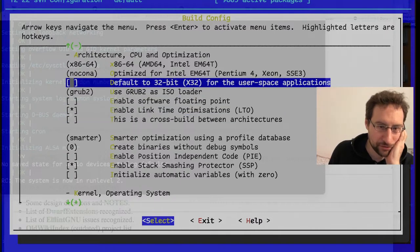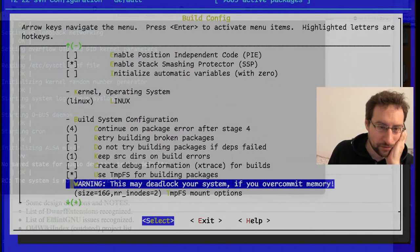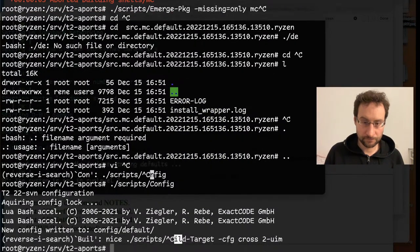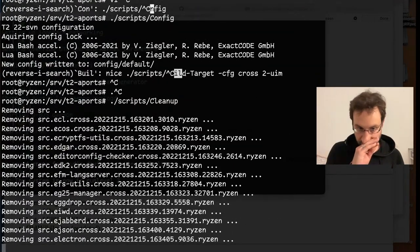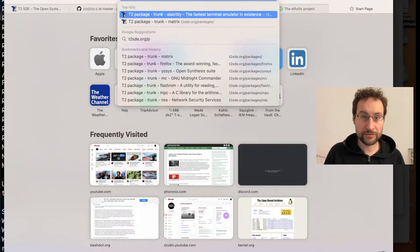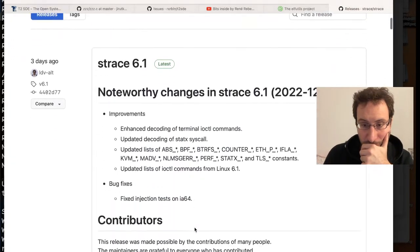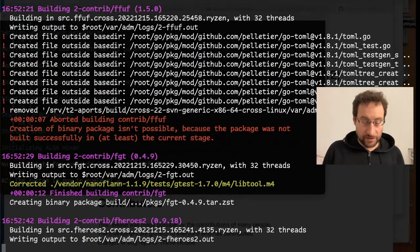What did I want to change now? Ah, TempFS. Where's TempFS? Here, use... keep. By the way, is there a new S3 version? One already. Oh, there's 6.1 already. Can update that later because we have a risk.